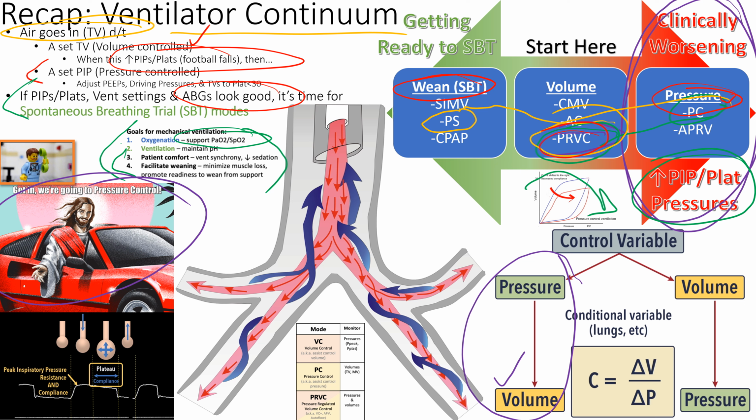If I was on volume control mode of like 400 cc's, for a healthy person that might not raise the pressures in the chest, but for an unhealthy person, it will. Okay, so we can control both of those variables. All right, here's a little summary of our modes. Volume control mode, pressure control mode, or PRVC is a combination of both of those, and that's the one we want to deal with.